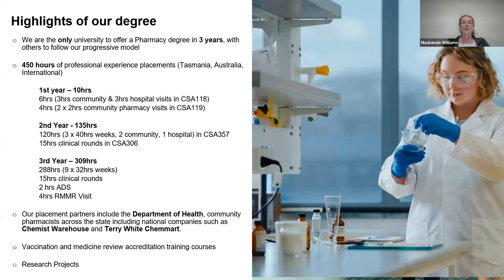So a little bit about the course. We're currently the only university to offer a pharmacy degree in 3 years. Others will follow our progressive model, but most other courses are offering the standard 4-year course. We are now offering 3 years.